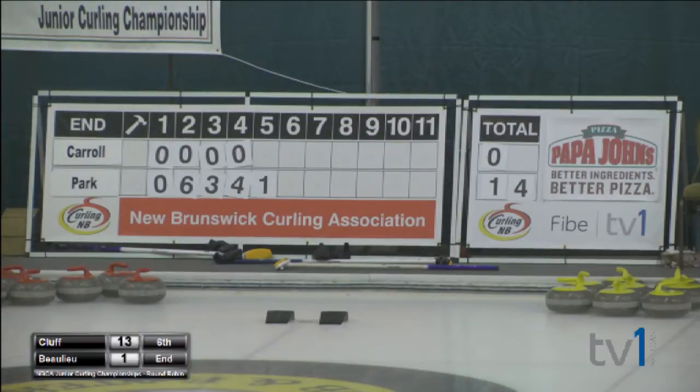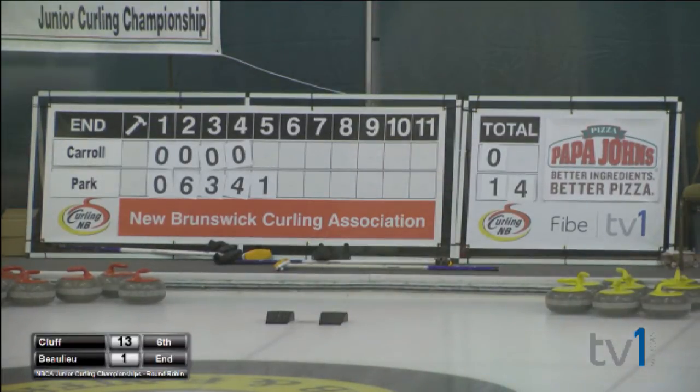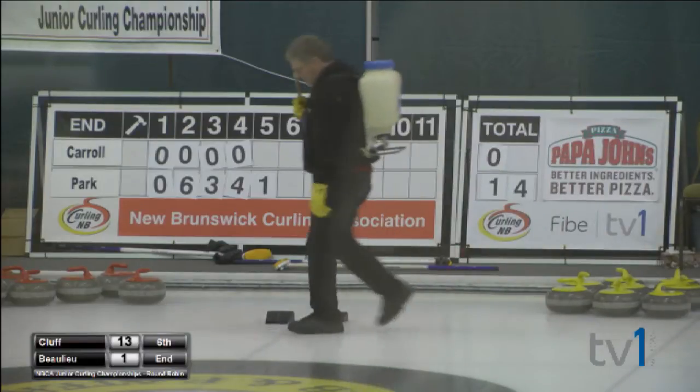Definitely, I think Team Carroll's had kind of the same difficulty as Team Beaulieu. Out of the corner of my eye, I've been watching that game a little bit, and it looks like they've been struggling with their weight too, where one team seems to be throwing them all through the house, and the other team seems to be able to put the rocks where they want to. When that happens, you're going to see some big score differentials like we see today.